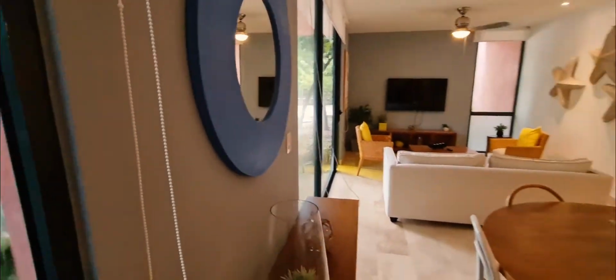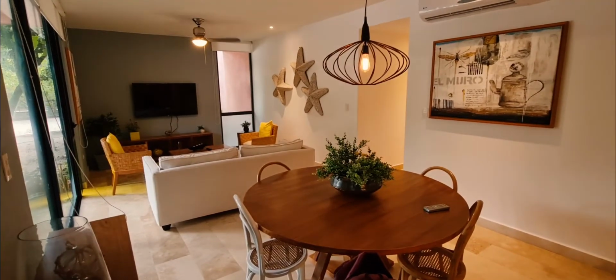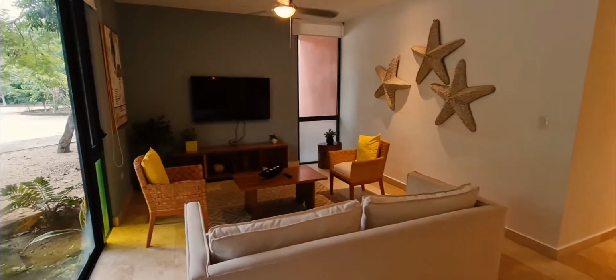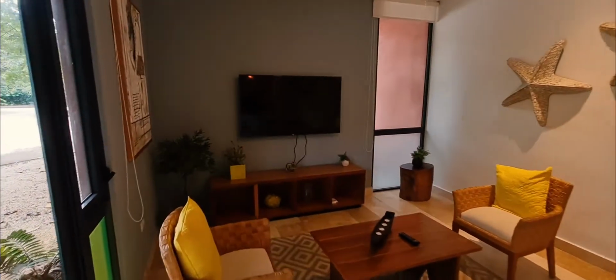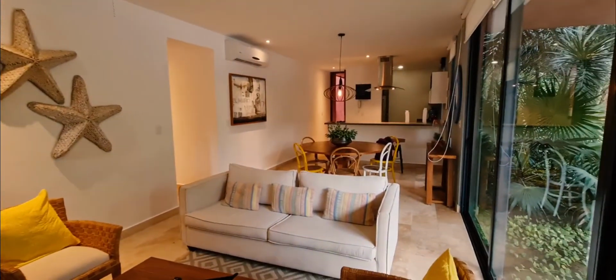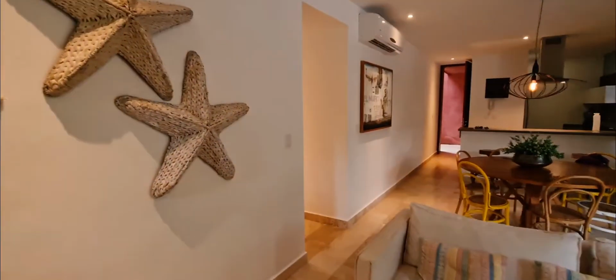One of the closest areas to the beach right now, and it's for under $250,000, which is just now because of the COVID situation. So that's pretty amazing. I mean, this is absolutely gorgeous here. And let's take a look at the bedrooms.